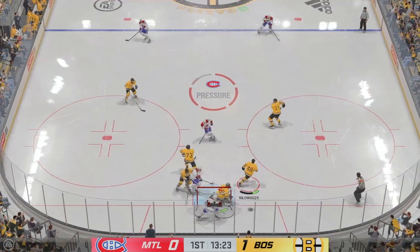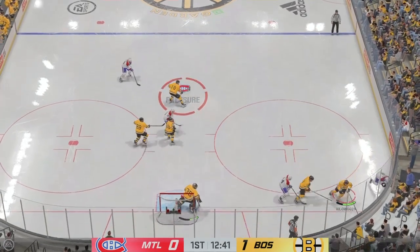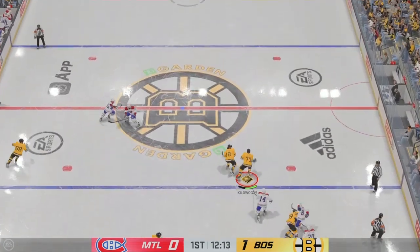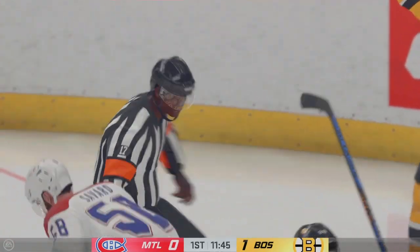Oh, look at this! Directed over to Van Riemsdyk. And that's some great pressure in the offensive end by Matheson. Boston's got a hold of it against the wall. Taken by McAvoy. Breakaway! Sets it out front! Scores! And look at that lead!